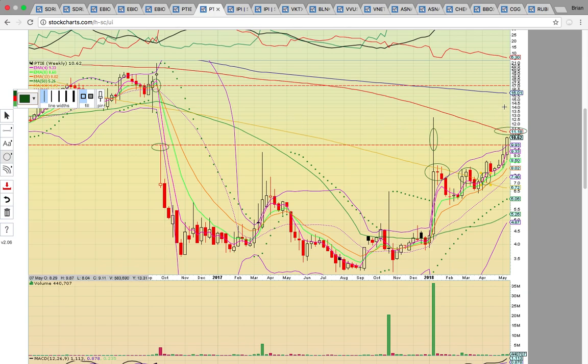This will be the lock-in gain zone if it fails to close above and stay above. If it does get above, then what you're talking about is a potential gap fill and a run up to this 300-week moving average, and up to that 17 level would fill the gap. Because there's a space between these two candles, and many times gaps do get filled.